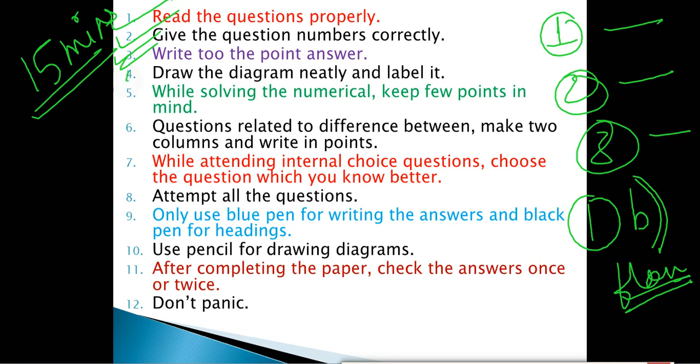Fourth, draw the diagram neatly and label it properly. It's a science paper, so definitely diagrams will come in the exam. So draw the diagram neatly and label it properly. Okay. And many times it is asked that suppose they give you a brain to draw, and in that brain you have to label the cerebrum and cerebellum. Then you only have to label the cerebrum and cerebellum. No need to label any other things.